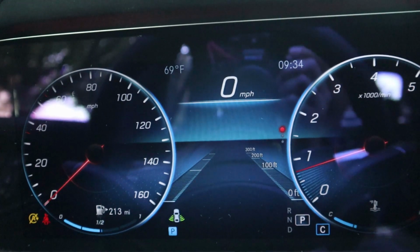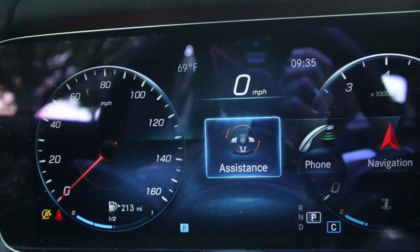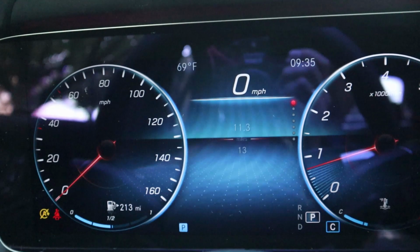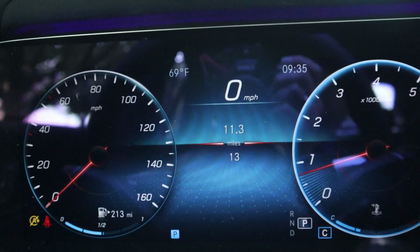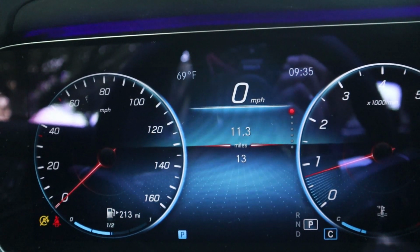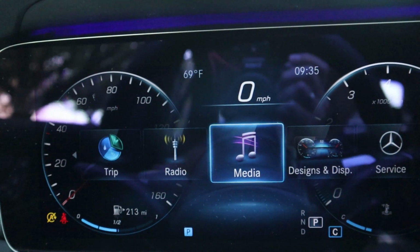Okay, now this is for your cruise control. You can set up your distance between you and the car in front of you. Navigation, trip, that basically gives you the data for the car and trip. Now this is a brand new car. It's got 13 miles on it, and that's mostly probably driven from and to the truck, the rail, and the dealership, because they literally just received this a few days ago.